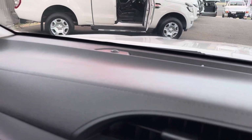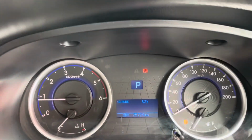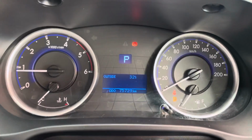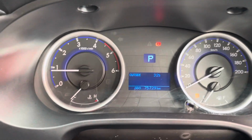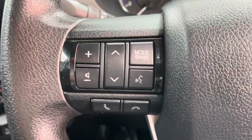So I'll just turn it on. See all the dash is all in really good condition, all really clean. And as you can see, you just got no warning lights or anything like that on the dash, which is really good to see. Sorry, I'll turn the aircon down. It's just a bit hot in Cairns today, so I've had to put the aircon on a fair bit.